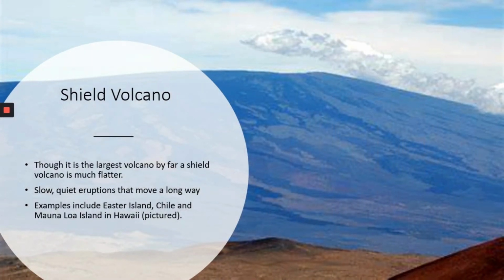Finally, we have the shield volcano. Already, this looks very different to the two previous volcanoes. It's quite a different shape. It's incredibly long, sometimes hundreds of kilometers, and it's quite a shallow mountain or hill shape. It's much flatter and wider than the other types.